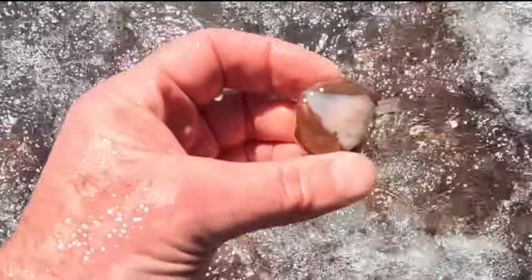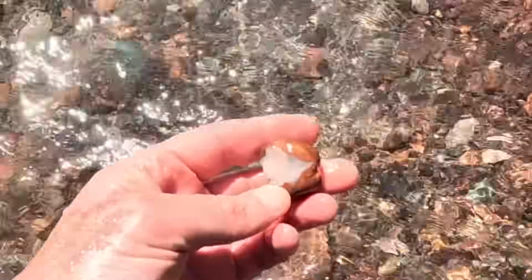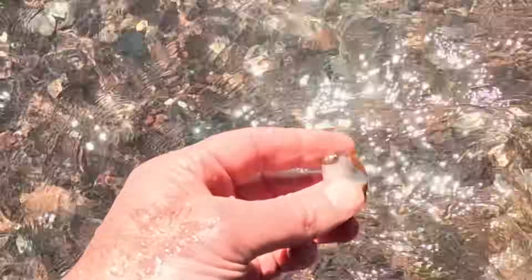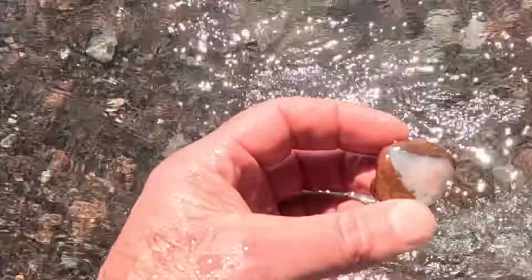What's down there? That's one of those little thunder eggs. Maybe not the best example, but that's kind of what they look like. Sometimes in these, they get a little bit of agate in the center part. Seems to me when I see these, if they're purplish, like a light purple in the center, those are the ones that have the agate banding in them.